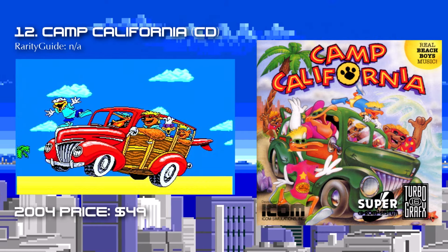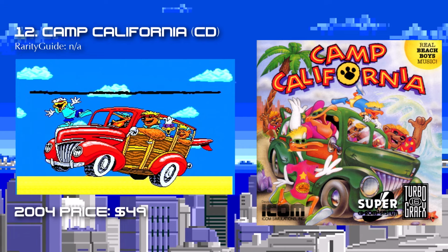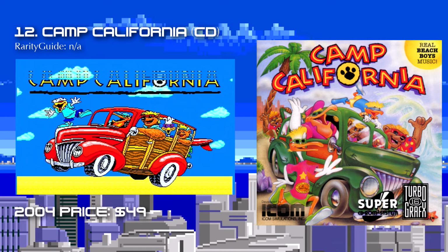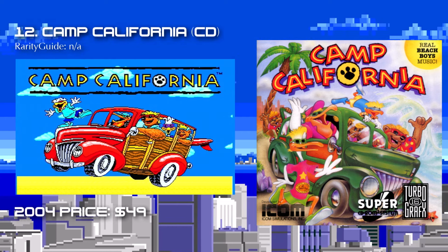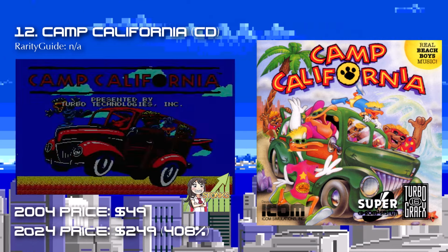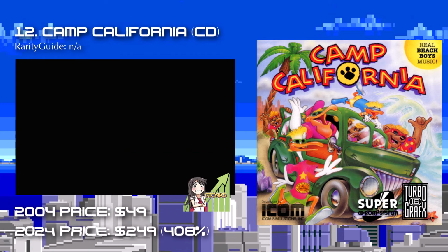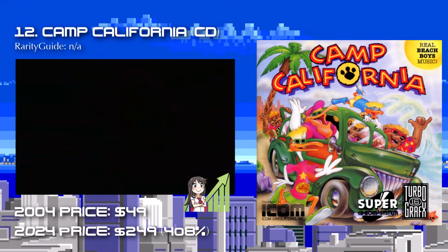That's followed up by Camp California. This game is an interesting game. I'm not sure if it's based on like a licensed property, but it seems like a Saturday morning cartoon or something. It actually has Beach Boys music in the soundtrack, which is taking advantage of the CD audio there. It was $49 back in the day, but it's gone up a lot to $249 today, which is a 408% increase in value for this animal-based puzzler platform game.